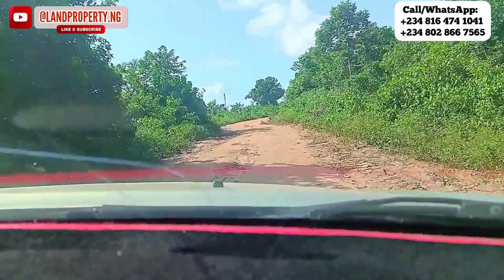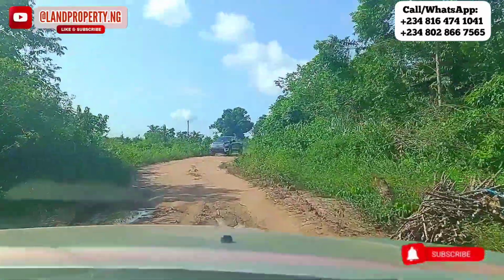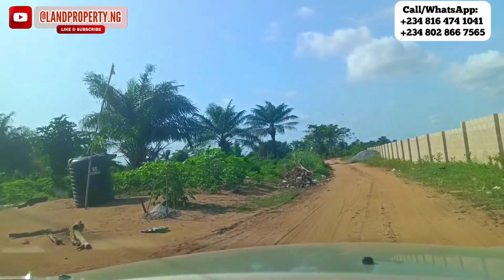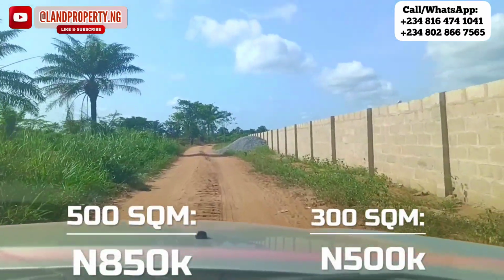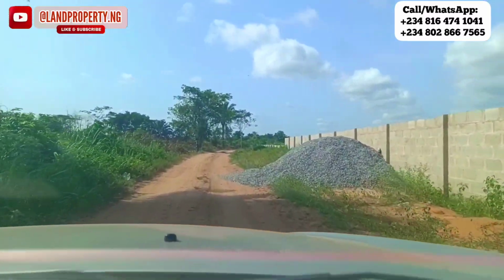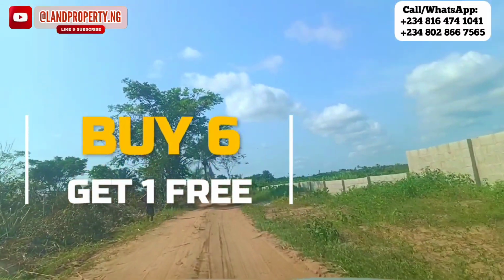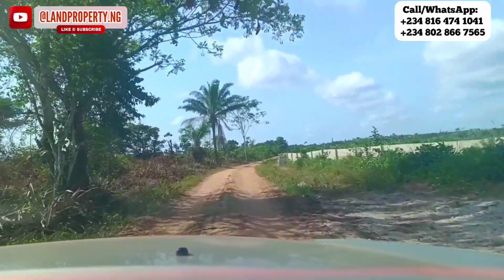Because if you look at it critically, let me just do a small calculation for you. For instance, if you decide to get 1 acre, which is 6 plots, a plot of this estate is 850,000 naira for a 500 square meter, and for 6 plots it is just 5.1 million naira. And with that, you now get 1 additional plot, which means in total you're getting 7 plots, 1 for free.